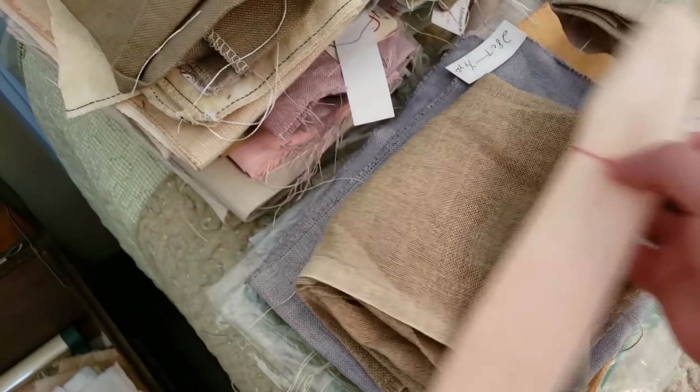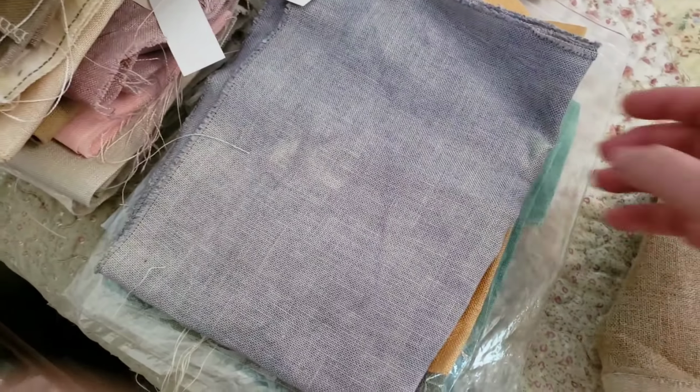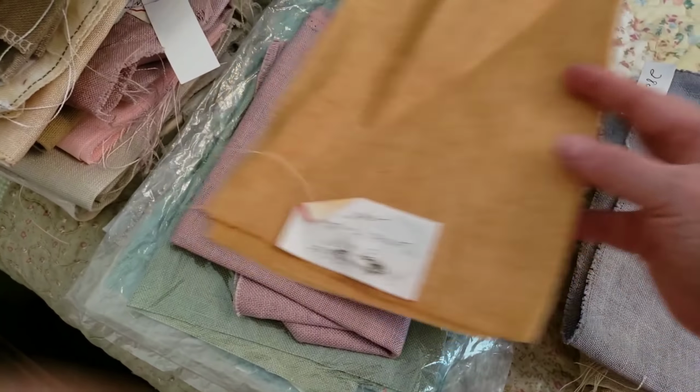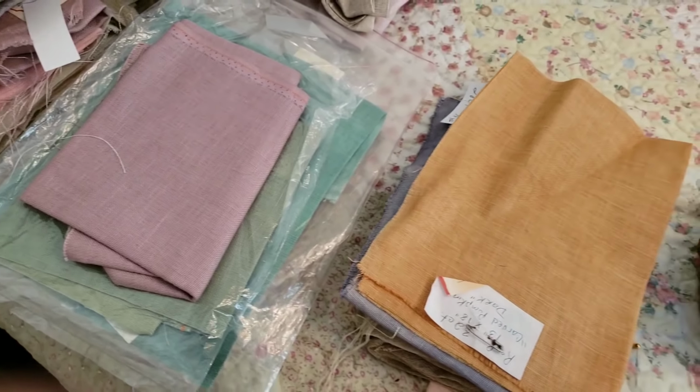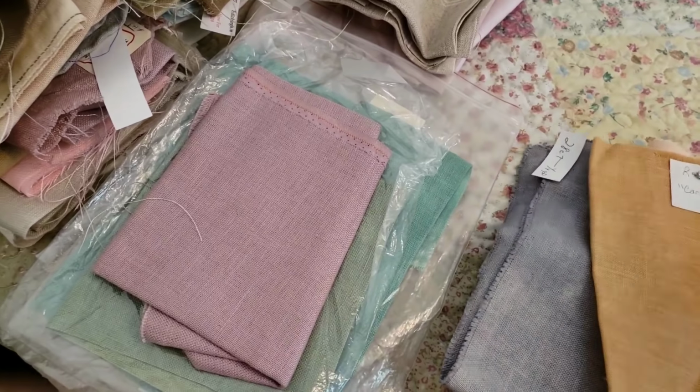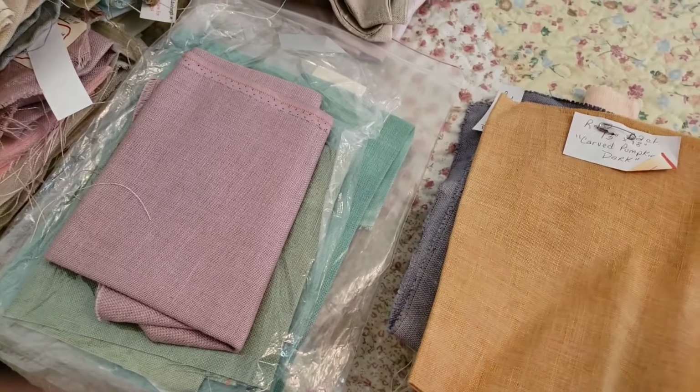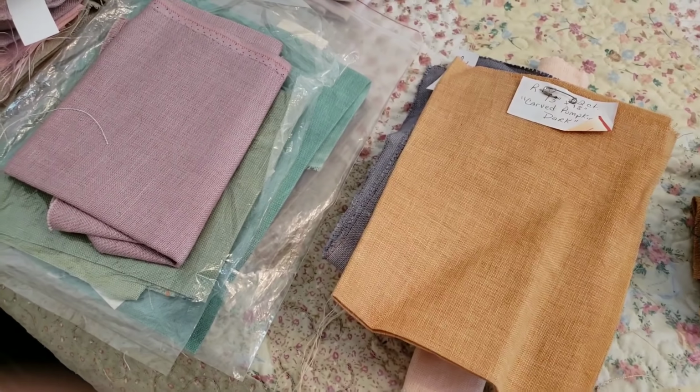Okay, these are all my various linens. I've got so many pretty colors, and every time I do this, I find linen that I forgot I had. So that's always fun. It's like just going to an L&S and not knowing what you're going to find.